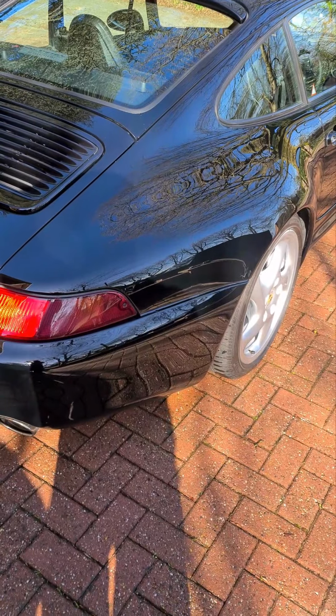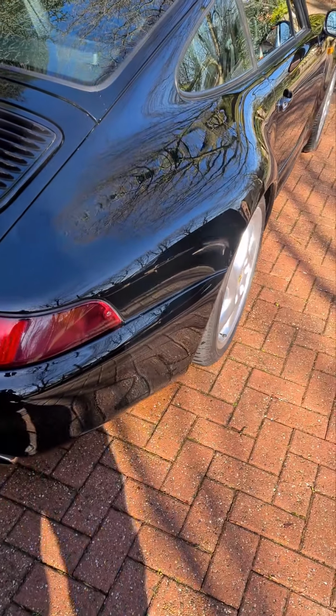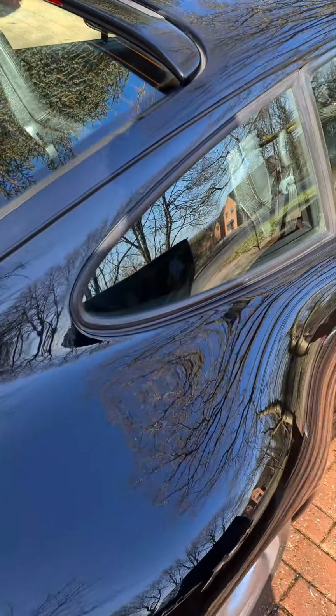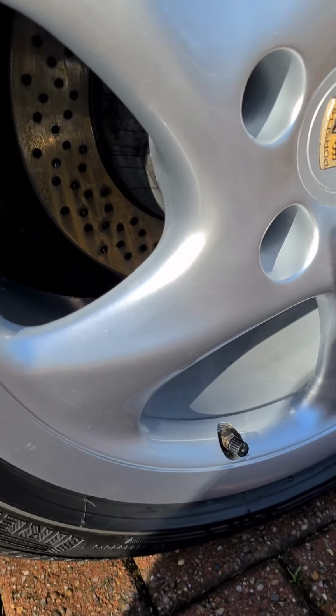Okay, back. Hopefully the hyperlapse videos will be in, and I've done it right. So, all finished on the maintenance wash of the Carrera. It's come up really well. Wheels have come up lovely.